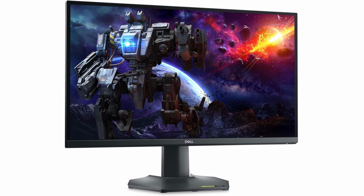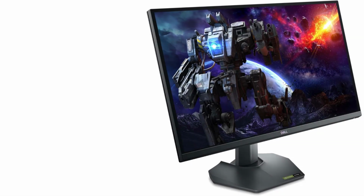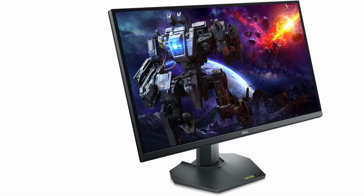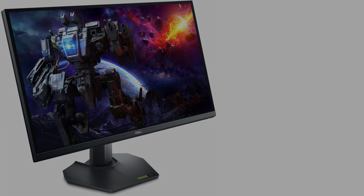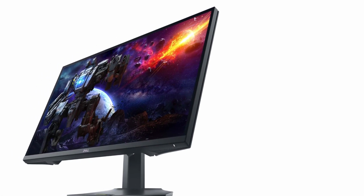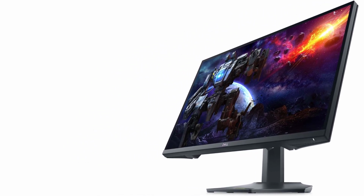However, if you want a budget-friendly option that delivers great picture quality, check out the AOC Q27G3XMN. It features mini LED backlighting and looks great in darkrooms with deep blacks, but in terms of pure gaming performance, the Dell still has an advantage thanks to its faster response time.